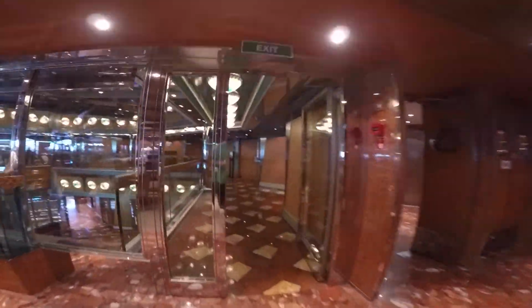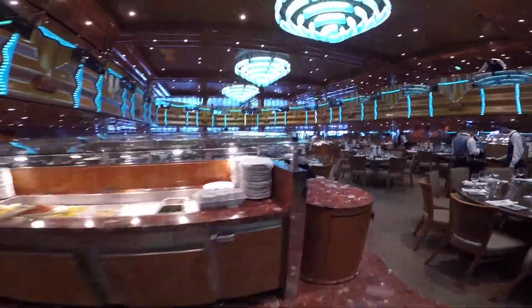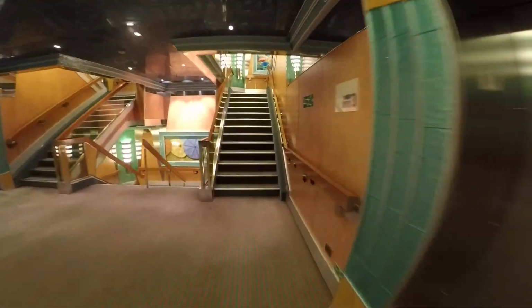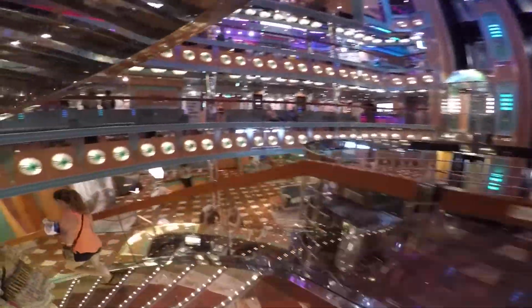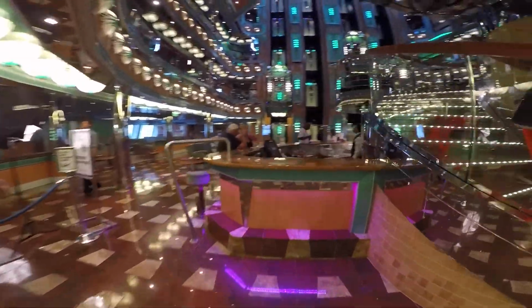What I would like to do now is I would like to kind of fast forward and go back to the atrium bar, because I want to give you a quick tour of that area, because that's where guest services is located, as well as the shore excursions desk. So let's go ahead and go really, really quick to that area. So here we are. This was the atrium that we had seen before from the upper decks. We're going to go down here and get a closer look.